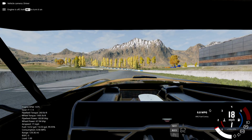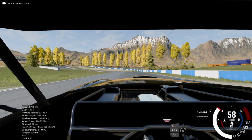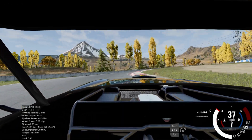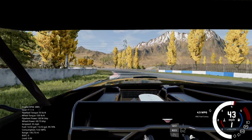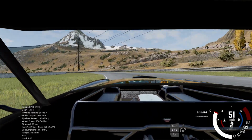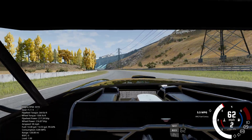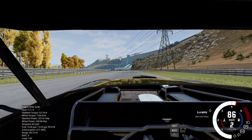Punch it. Oh, those brakes are terrible. Oh, it's so slidey. Oh my gosh, this thing is terrible already. This thing is gonna light up the back end so hard in this corner. Oh my gosh, I know this is supposed to be a GT car, but this feels more like a 60s American muscle car. Oh, it sounds amazing though.